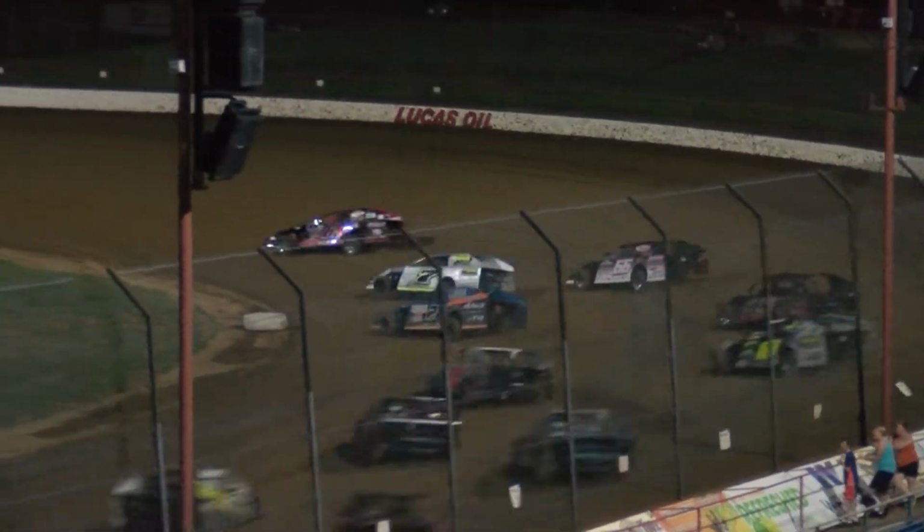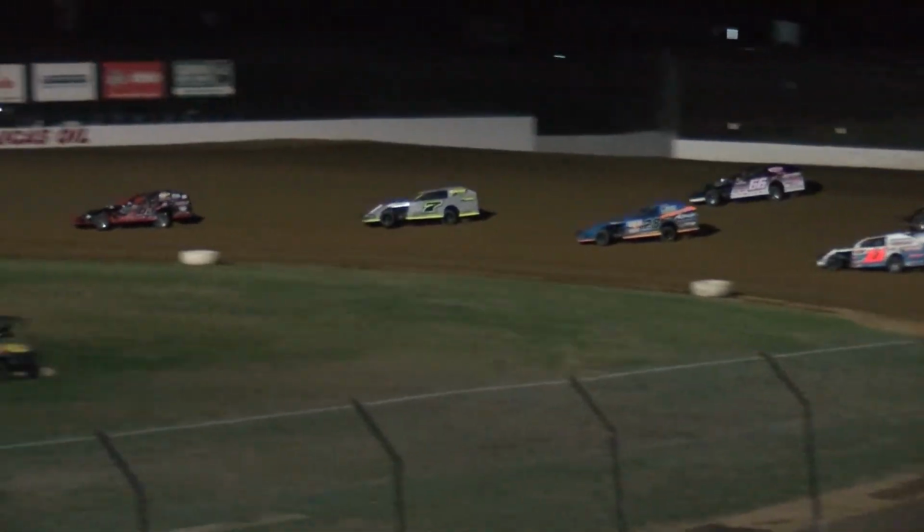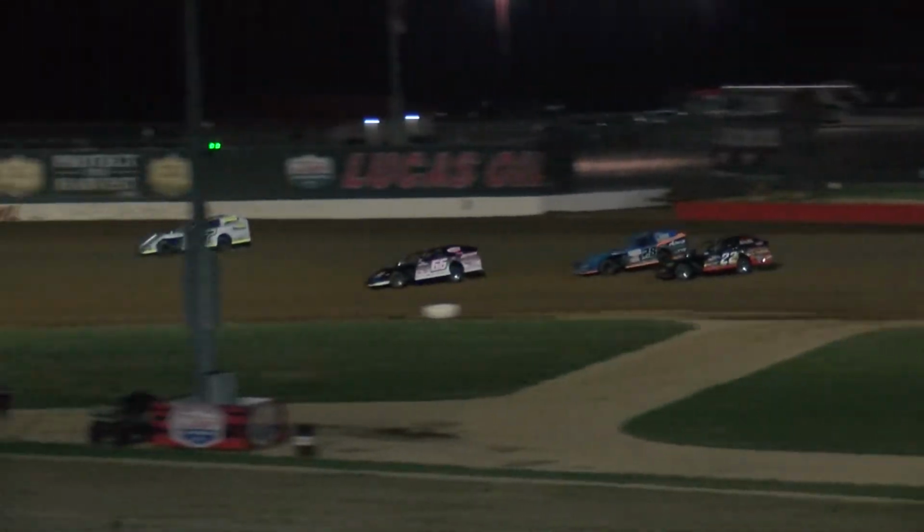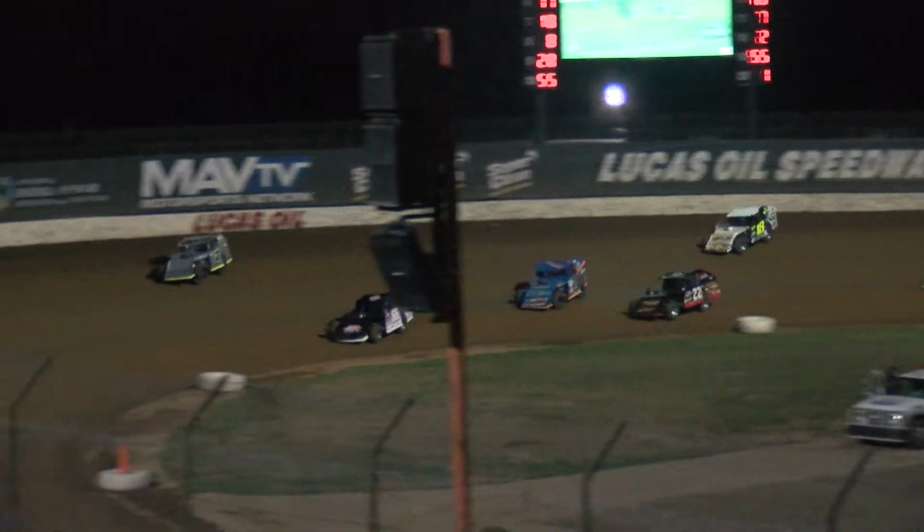Seven down. 20 laps will make up our feature. Green flag back in the air, and Chris Jackson has Terry Schultz in tow. And now that they've stacked him and packed him, Brian McGowan now smells blood in the water. He looks to the inside of Andy Bryant.